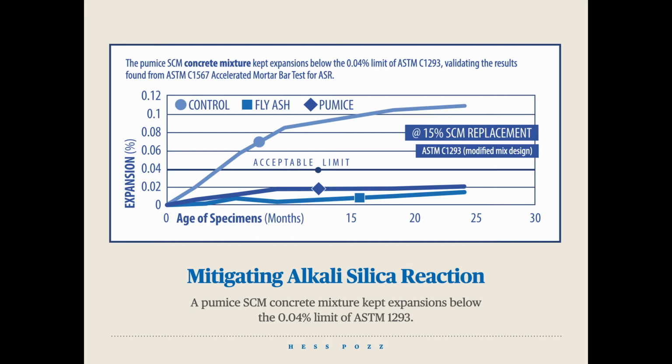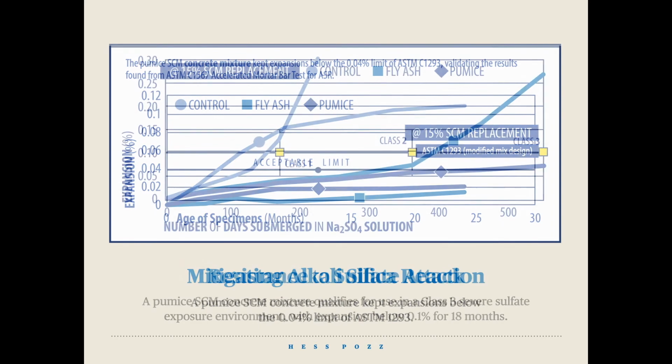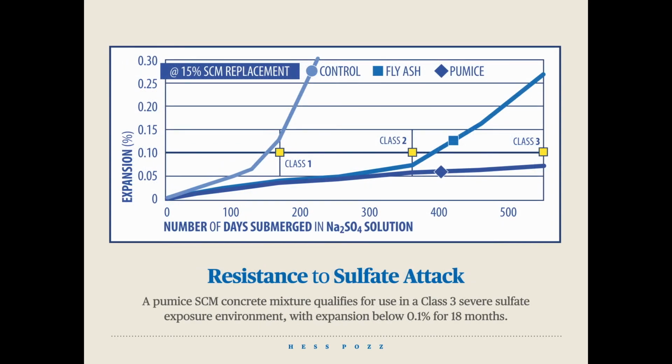ASR is a cancerous gel that develops in concrete in the presence of high alkali aggregates. This gel will grow and expand over time, causing the concrete to crack from the inside out, greatly reducing the life cycle of the structure. Improving resistance to sulfate attack up to a Class 3 severe sulfate exposure rating. External sulfate attacks can occur when sulfate solutions are introduced to the concrete, as is the case when used as an ice melt or other applications.